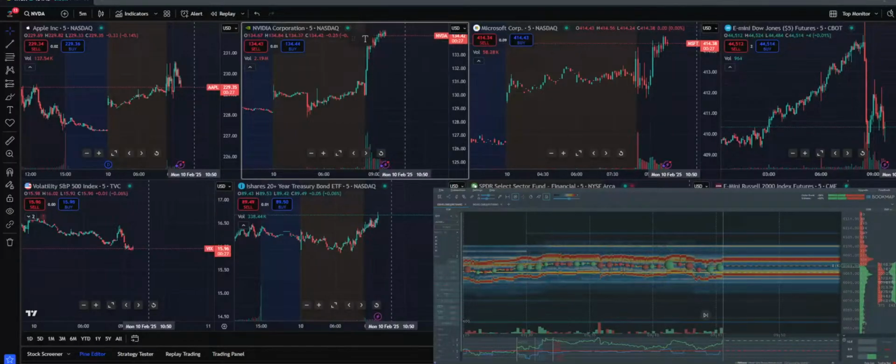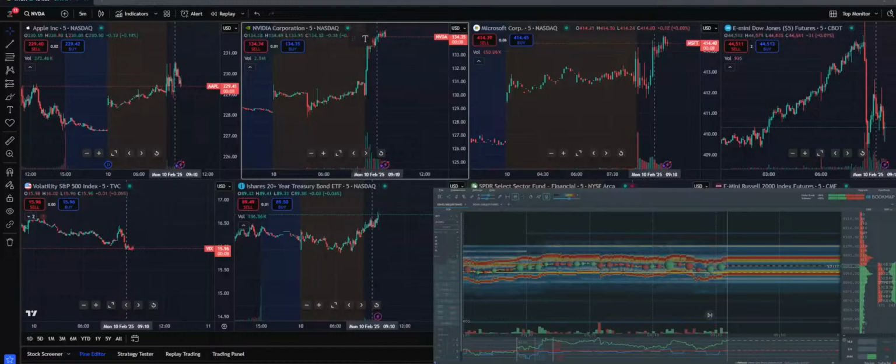Hey! Wow, that's the first time that's happened in forever. They just bottom wicked a red candle back to green. Hold on, let me screenshot that. Maybe a little bump from XLV? Maybe. Maybe. Oh, man.